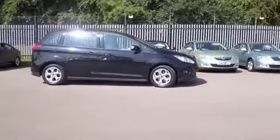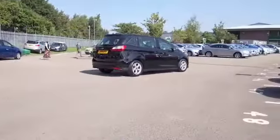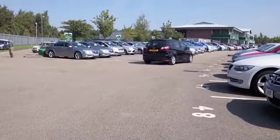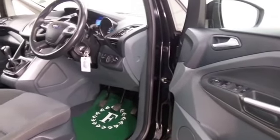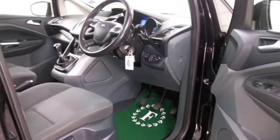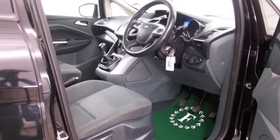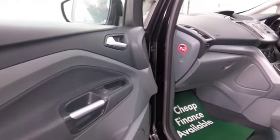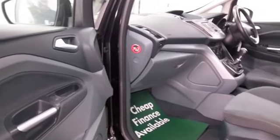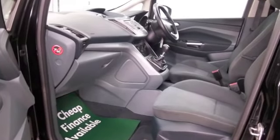And we have the 1.6 diesel engine that returns about 57 mpg combined. So I think you'll find the running costs really quite keen. Accessibility-wise, excellent. You'll get in and out of this car with no problem, and it's very roomy. Plenty of leg and headroom at the rear as well. Decent-sized boot. This has DAB, parking sensors, CD, air conditioning, so all the right kit there, and nice alloys too.